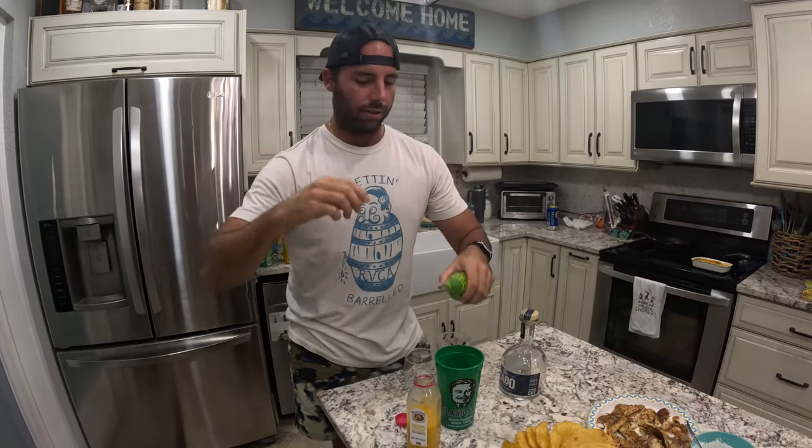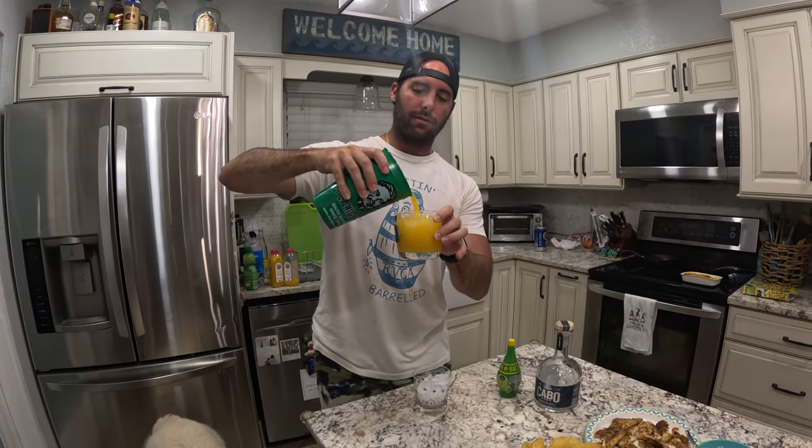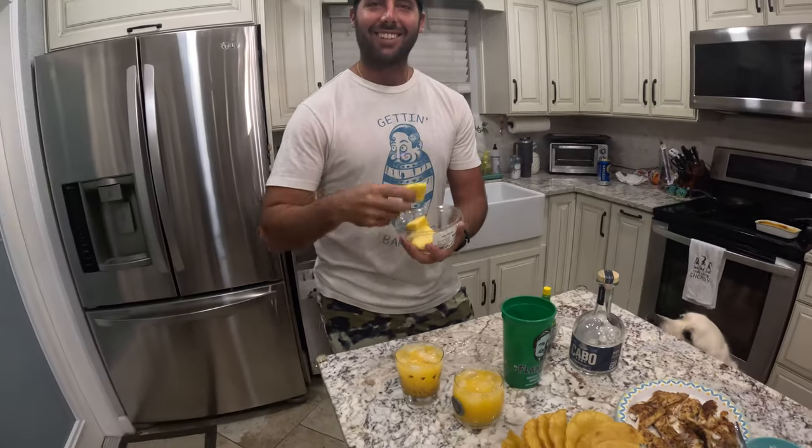Squirt some lime juice. Fruit is permitted in these drinks. It's a fresh lime. I tell you what, none other than a Foster's. Agave. She's done, in the old Flanagan's cup. Flanagan's, baby. Anybody from South Florida knows that this is the spot. We'll see you there on Wednesday nights. Wing it Wednesday, baby. Looks like orange juice tequila, but it wouldn't be complete without a pineapple rim and a slice of pineapple.